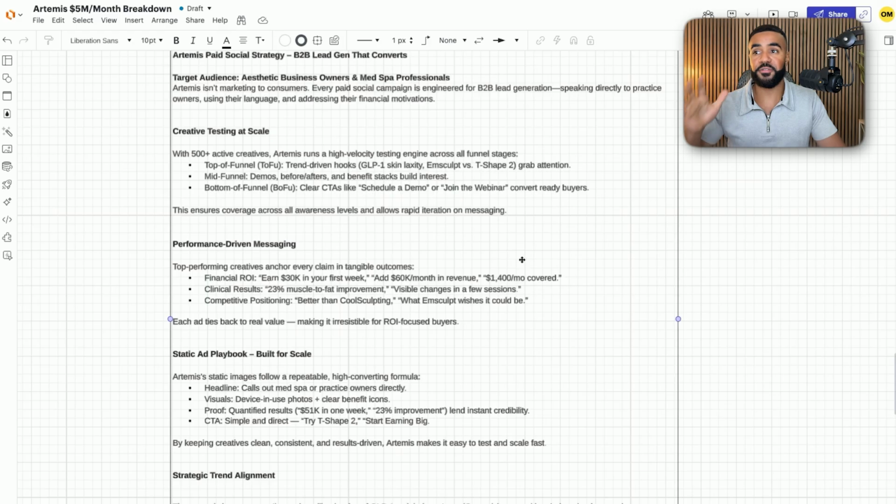They also have competitive positioning. So they're, again, pointing out products that are already in the market, things like better than CoolSculpting, right? CoolSculpting is known in their space. It's a device that is very well known in the category. And what they're doing is tackling that head on, saying, hey, our device is better than CoolSculpting. The next one says what Emsculpt wishes it could be, right? So this is a very aggressive approach, but when you have a good product, you can make big claims like this, right? And that's what they're doing, really focusing on tackling other existing competitors in the market. And they're doing this because they know that their ideal customers probably have a CoolSculpting device or an Emsculpt device, or have probably seen these competitors in the market before. So it's relevant for them to cover what's the difference between the two.